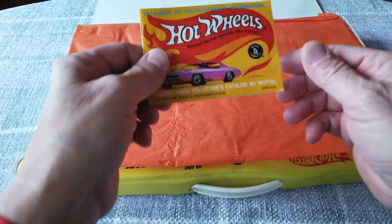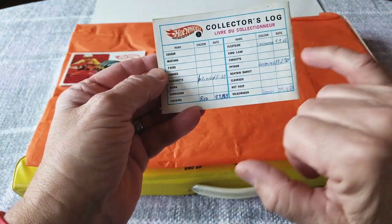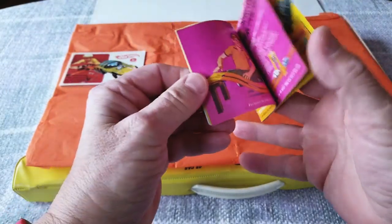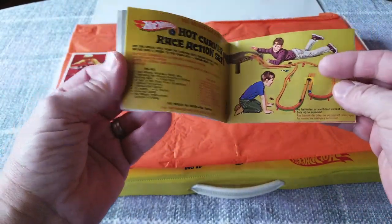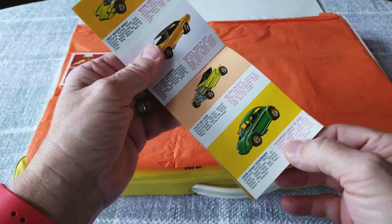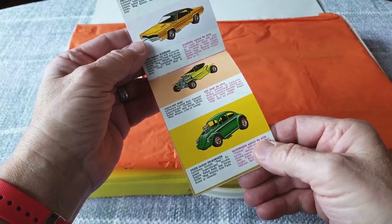A beautiful Canadian catalog, first year. A couple of items written in. Ooh, look at the dates, 9/8/69. Look at that, pretty cool. Look at that beautiful catalog. Oh man, how exciting is that? Oh, look at that, wow. And it's in English and French. This is the first version of the catalog that has the drawn cars, so beautiful.